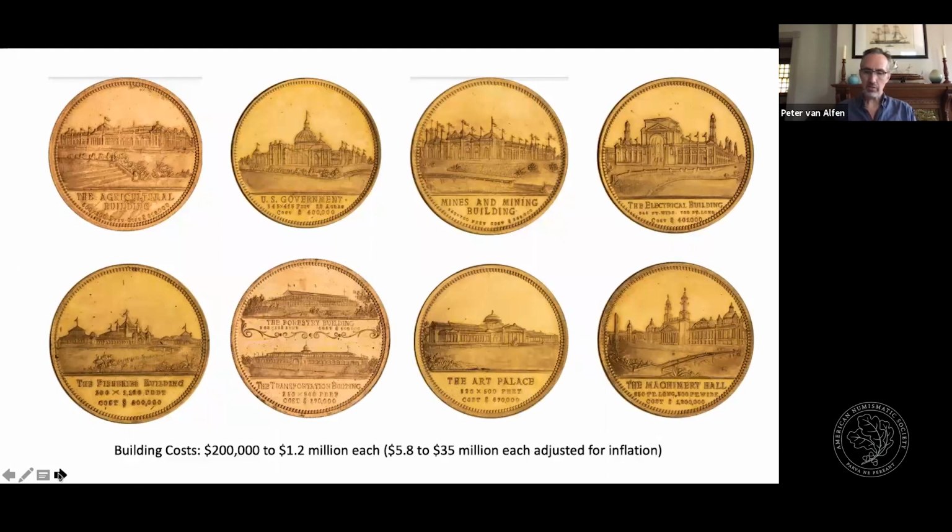In assembling the artists, the workers, and the materials to build the Grand White City around Frederick Law Olmsted's lagoon, no expense was spared, as this series of tokens emphasizes, which record not just images of the individual buildings and their sizes, but also the outlandish amount of money spent on structures not meant to last more than a year. And that huge outlay, as it turned out, was a huge problem. In the end, the cost of building the exposition was over $30 million, or close to $1 billion today, adjusted for inflation.